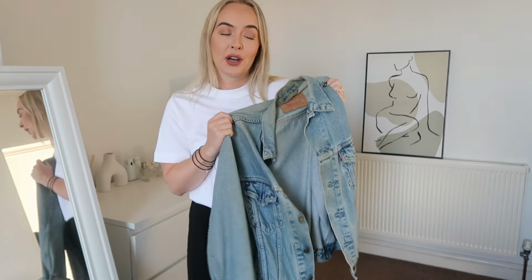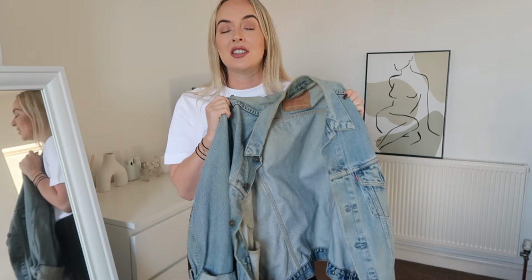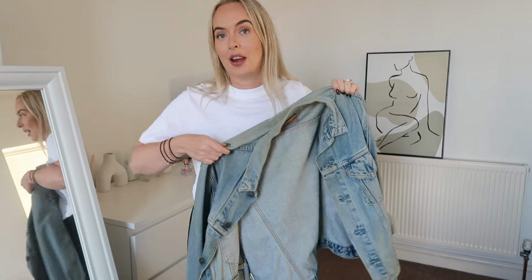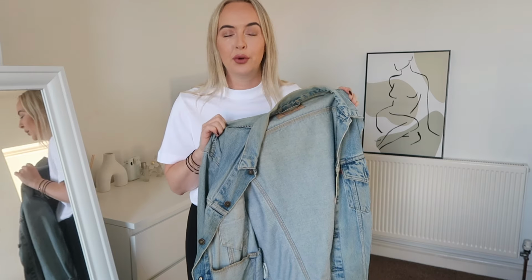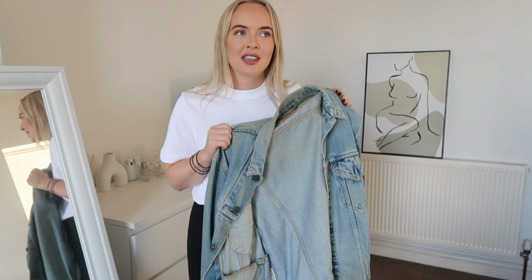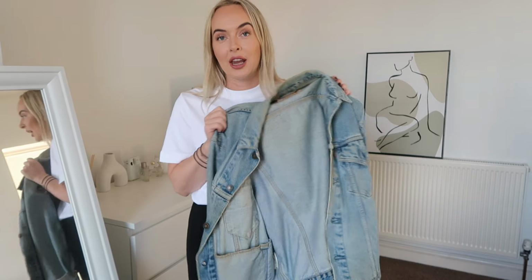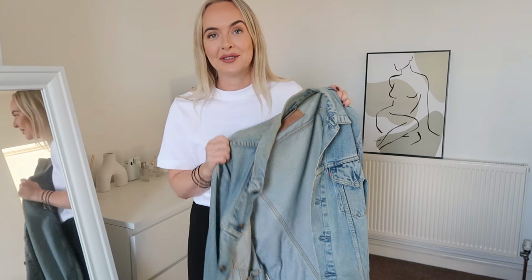Yeah, the reason I don't want to keep this is just because I think I loved it so much, but I just never wear it because it doesn't really fit in with my aesthetic anymore. I love it, it's a really good jacket, but I just haven't worn it for upwards of 3 years. I've kept it for the sentimental value, but there is no point keeping it, so I'm gonna wash this, see if it survives the wash, and then it's gonna go on Vinted.